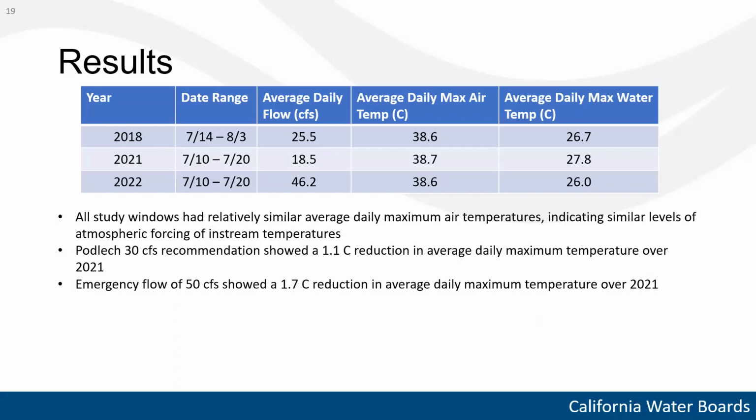In 2022, during curtailments from July 10th through July 20th, average flow was about 46.2. Daily maximum air temperature was 38.6 once again, and daily maximum water temperature was 26.0.